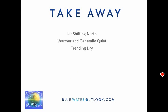So the takeaway this week, it looks like we're going to have a definite trend pattern with the jet shifting north. Temperatures will warm. Evapotranspiration will increase. Generally, it looks like a warm and dry period, and this trend towards dry conditions very well could last right through the end of this month of May.